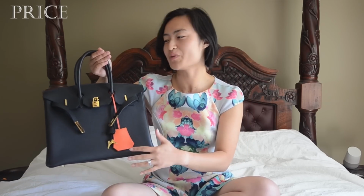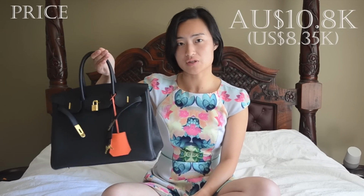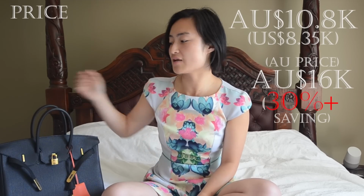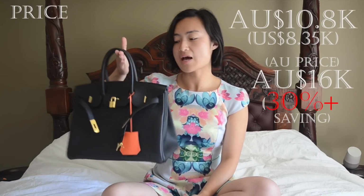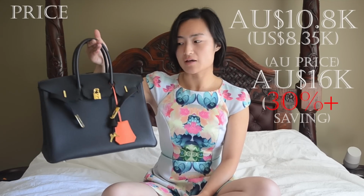So in the end, my Birkin, excluding this random accessory, which I felt the pressure to buy, cost me 10.8k Australian dollars. This is more than a 30% saving compared to what exactly the same bag, same model, size, hardware, leather, color would cost me back in Sydney.